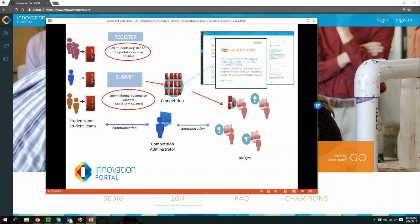Then on April 1st, or whenever we finalize those, I'll talk with the teachers and make sure we get all the submissions in. Then Anne will click a button to automatically distribute those portfolios out to you as a judge. So you'll have somewhere between 3 and 5 portfolios to evaluate. That number changes a little bit based on how many judges we have and how many students finally submit work.